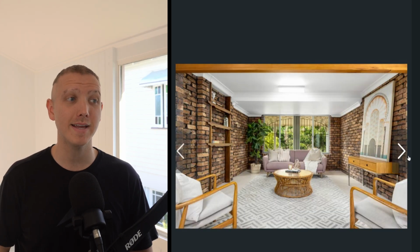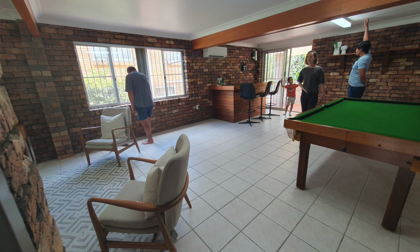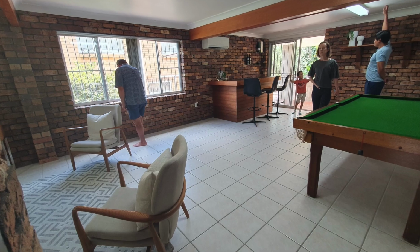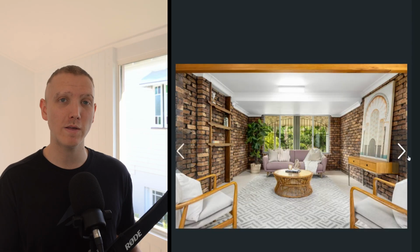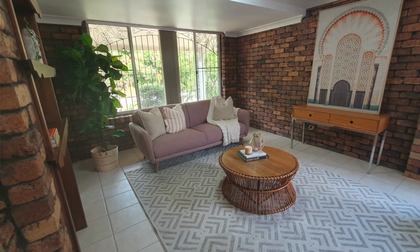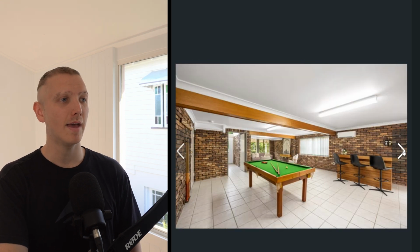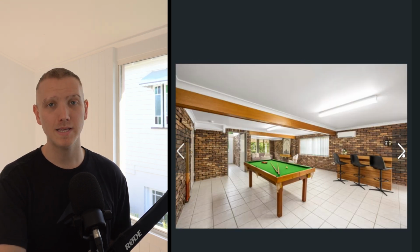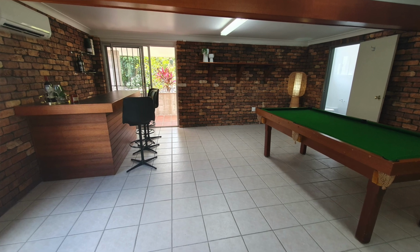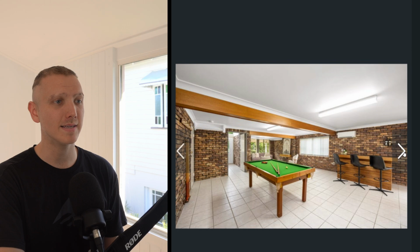You can see here on screen that they've got this bonus area. So a pool room, livable space, a teenager's retreat, a great area to send the kids down to, and it's more livable space in this property. Even though it's not legal height underneath, it's still usable space. So they had this staged as a pool room with a bar, and then a much wider shot of this property's downstairs area. As you can see, it's completely tiled throughout. Solid brick home, and you could turn this into whatever you want. Obviously, it's not legal floor plan, but it's usable space.